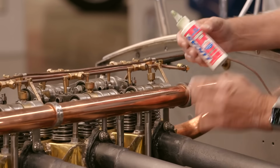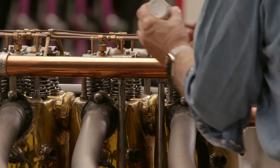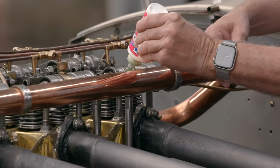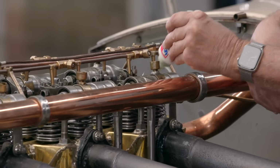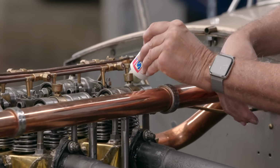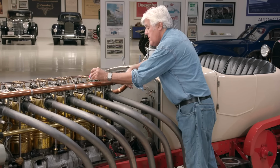You see, this is a push rod here. As the push rod goes up and down, that ball moves back and forward, so this will sort of spread the grease around. Then I put a little in between each of the rocker arms. Go to this next one.